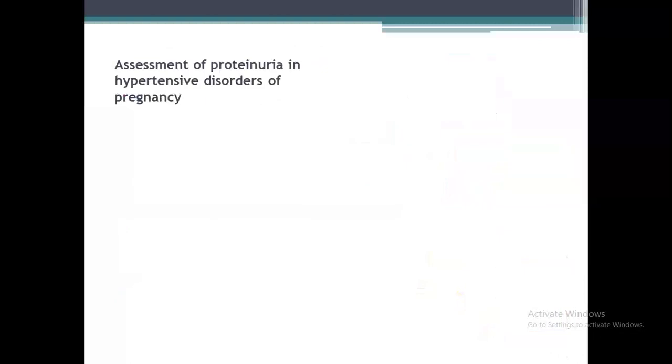Now, how to assess proteinuria in hypertensive disorder of pregnancy. So all of us now know how to measure the blood pressure and the different techniques. Now, how to assess proteinuria in hypertensive disorder of pregnancy. And this is, again, important.